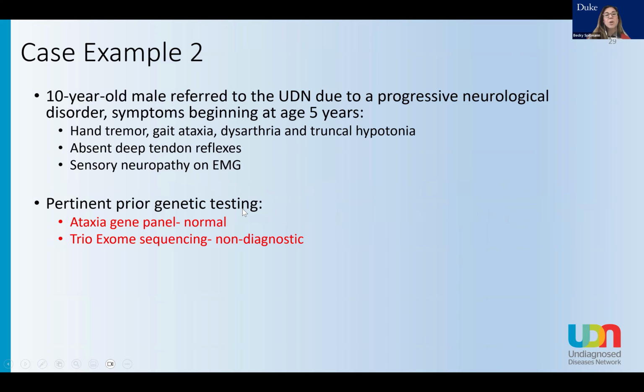So our patient is a 10-year-old male. He was referred to the UDN due to a progressive neurological disorder. His symptoms included a hand tremor with gait ataxia, dysarthria, and hypotonia, absent reflexes, and a sensory neuropathy on EMG. Some of his prior testing included an ataxia panel, as well as trio exome sequencing, which were both normal, non-diagnostic.